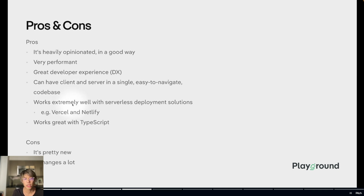Another pro is that it works extremely well with serverless deployment options. Some examples of serverless deployment platforms are Vercel, and Netlify is another one. And Next.js is literally made to be used with these platforms. So they just go hand in hand.